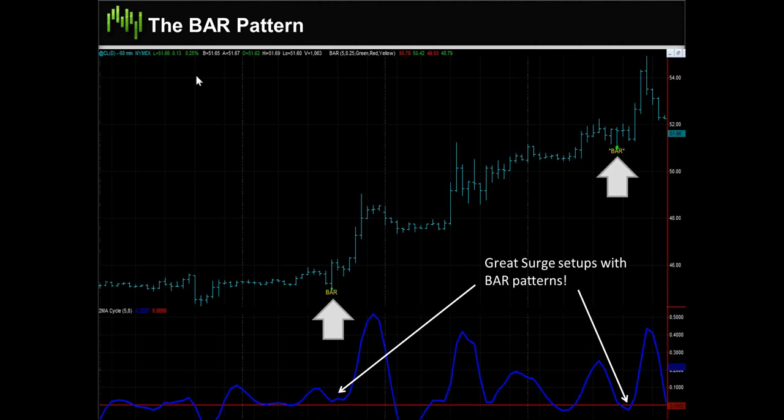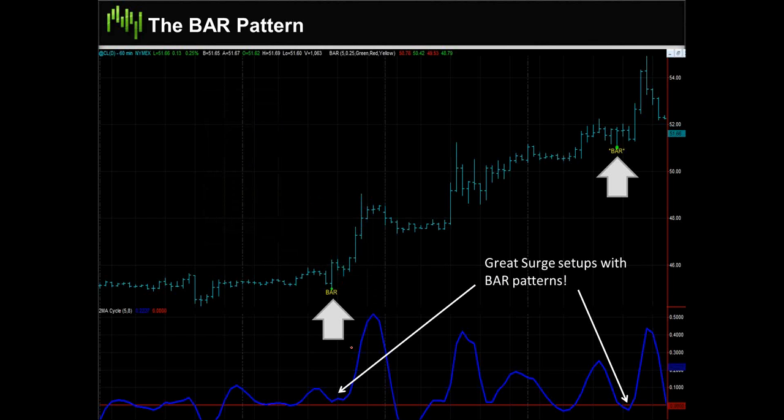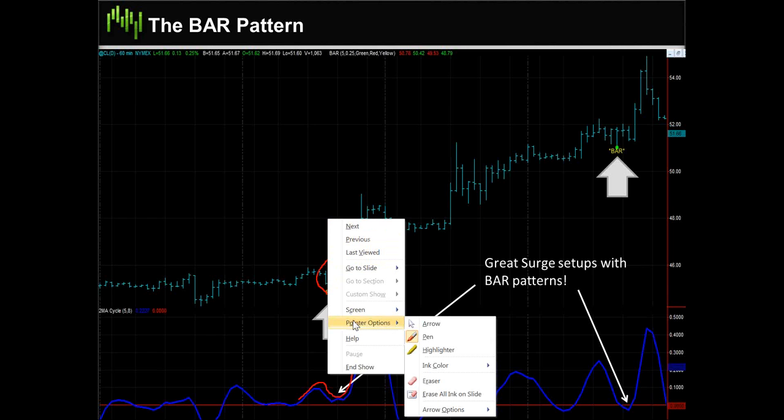Now, let's take a look at a couple examples here. This is actually an example of crude oil on 60 minutes. Now, the bar pattern works pretty well with crude oil. And this, again, is that surge setup that I spoke about previously. But we have that first surge, number one, come back down near zero, and then we have that really strong follow-on surge. Notice we have a bar pattern that's doing a great job of indicating timing here. We have the word bar below it and a green dot on it. That's bullish, and that confirms that prices could very well start heading higher.